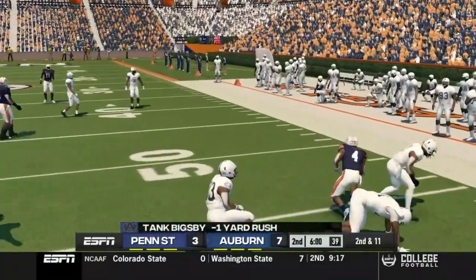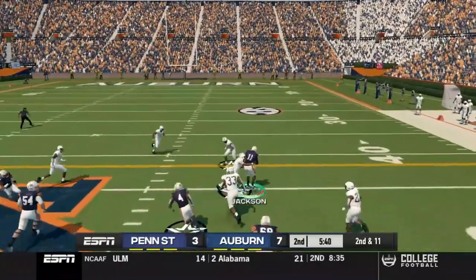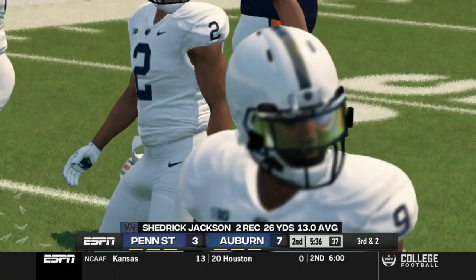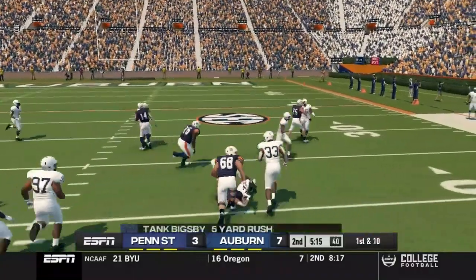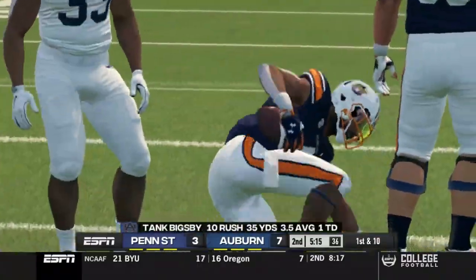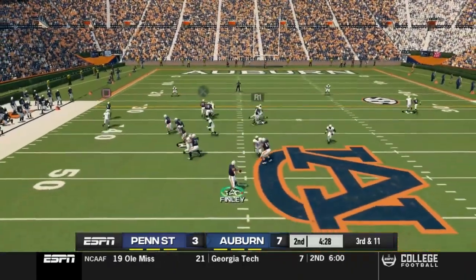But they're all over him. A loss of 1 on that play. Penn State's defense came to play in this one. A little short pass there on the slant. Pick up 9 yards. Now under 6 minutes to play in the second quarter. Going back to the ground. Big hit, but Tank picks up the first down. 35 yards. Still not great, but we're getting a little bit done on the ground.